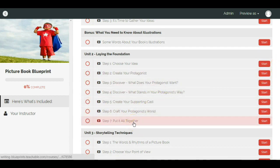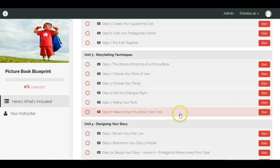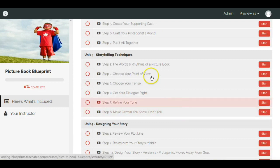And then we put it together in a very specific way that gives you the key to knowing if your idea is workable. In the next unit, Storytelling Techniques, we use the idea that you started working on and we take it through some various exercises to work on your point of view, your tense, your tone, dialogue, show don't tell, all very important aspects of the writing process.